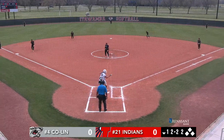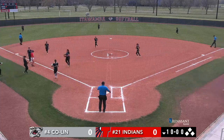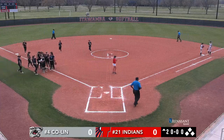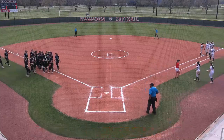Throws an inside pitch that she gets Marlar to swing on and strike out. The first Renaissance Bank strikeout of the day for Efferson. So ICC goes down 1-2-3 in the first inning. We'll take a break and come back with the top of the second.